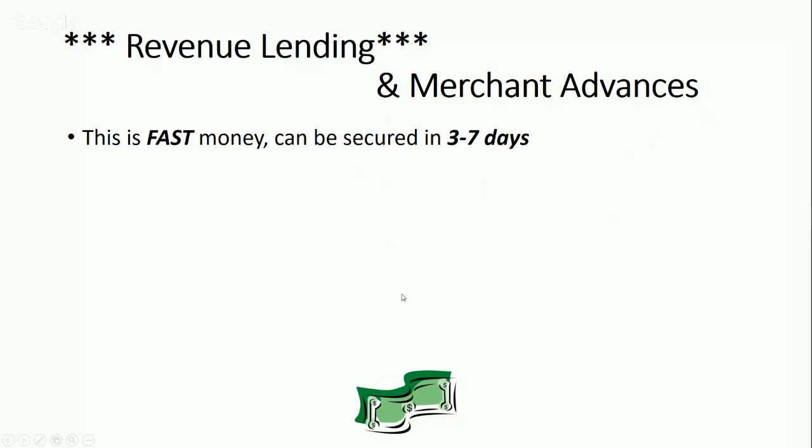So this is super fast money. You can get money usually within 3 to 7 days. And no, that's not an exaggeration. We've had a client that literally got money in 24 hours because they needed to meet their payroll. Actually, it was a little bit more than that. They called late in the day on Monday and needed the money Wednesday morning, and it was done. So when I say 3 to 7 days, that is actually extremely doable.